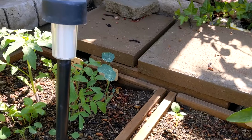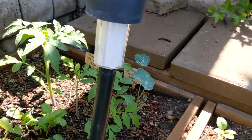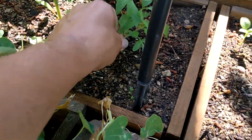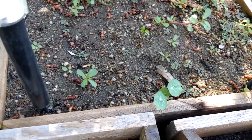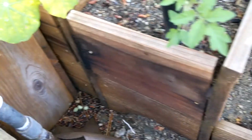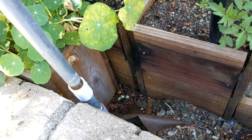But see, I got a volunteer back there. I didn't intend to plant that, and that's a weed right there. I'll get that out of here. But you see, there's another one there. And I even noticed, well, actually, there's a few seeds that have dropped down there. I'm going to have to pick those up and put them in the pile of miscellaneous.